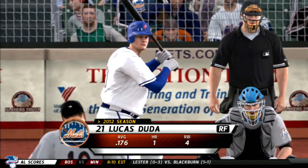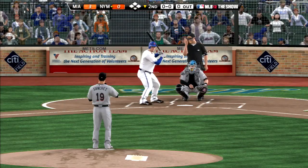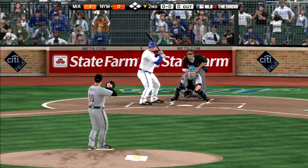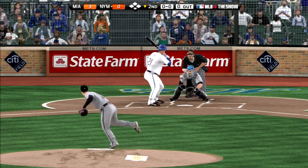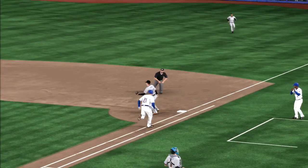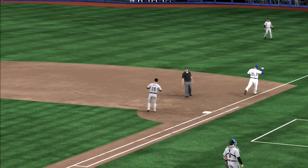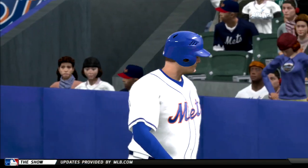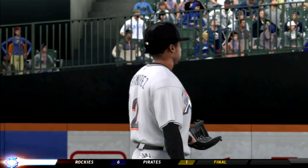Lucas Duda will dig in now, and he's got to be wondering when his bat's going to make the trip north from spring training, as he has really struggled in the early going. Swing and a ball hit hard on the ground to short. Throw by Reyes is right there for the first out. Hit that one right on the nose, but right to him for the out.